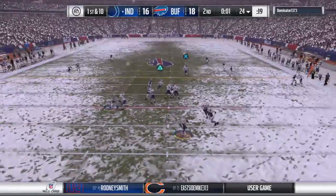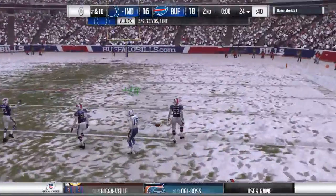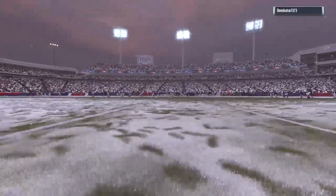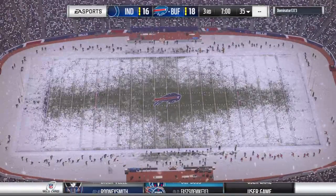The final shot before the break. Luck. He's going to try and go deep again. And incomplete on the deep ball. So we're at halftime of this AFC. And never mind, Larry. These two teams apparently anxious to get back at it.